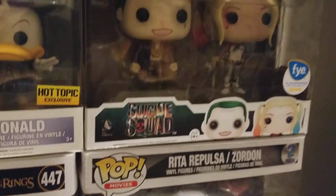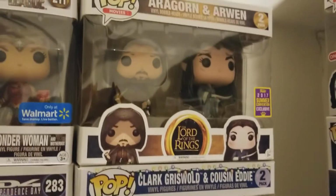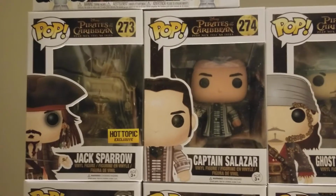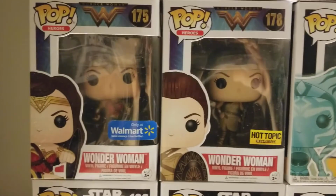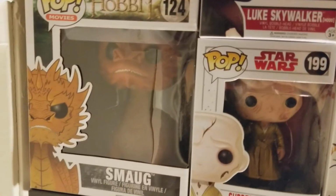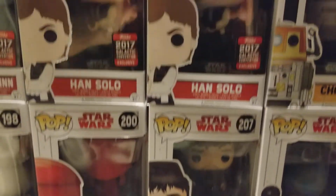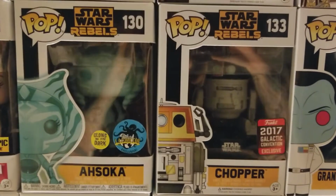Power Rangers. Lord of the Rings. The Shining. Grady Twins. Not the Chases. I wish. Pirates of the Caribbean. Ghost in the Shell, Wonder Woman, Star Wars Pops, The Hobbit, and more Star Wars. We actually bought two of those. And I want to say we bought two Choppers also.